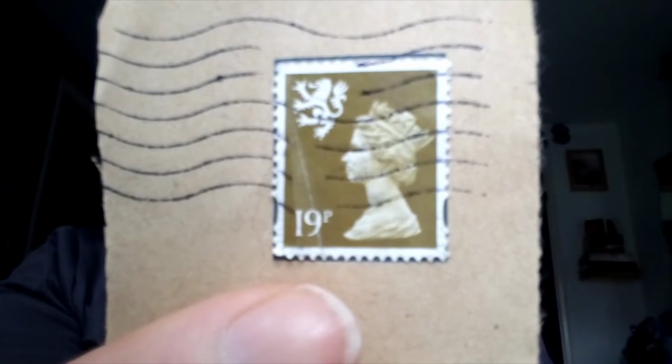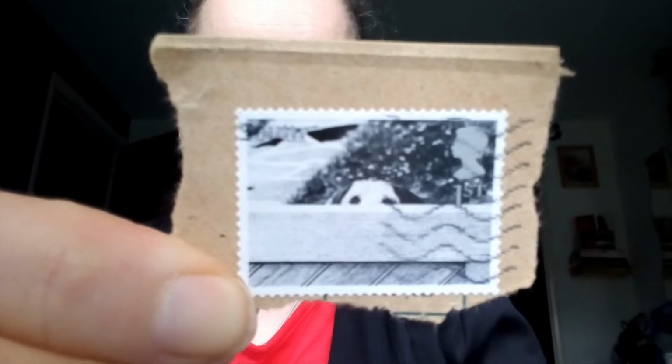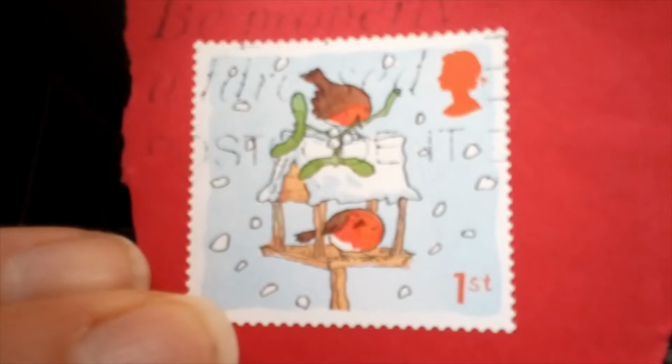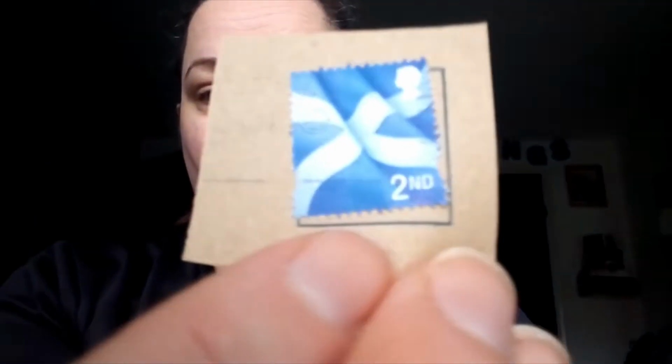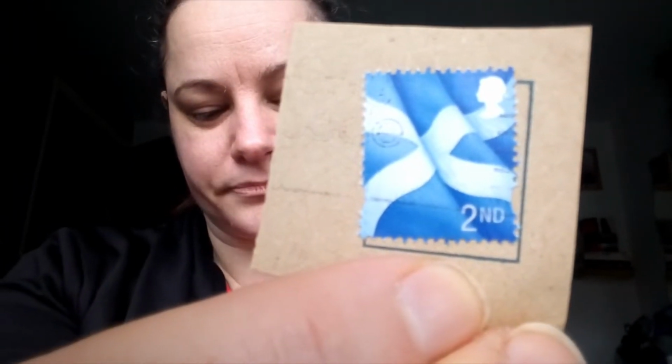19 pence. A lot of people might like this one. No, you little doggy. First class. Another first class Robin. So clearly these were Christmas ones. These I had oodles of as well. I wonder why. Second class. First class. It's a Welsh dragon.